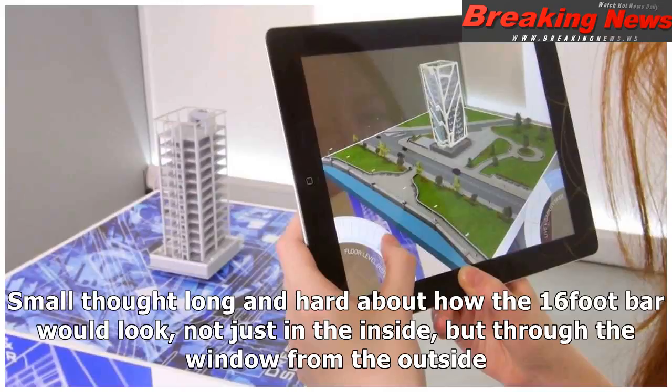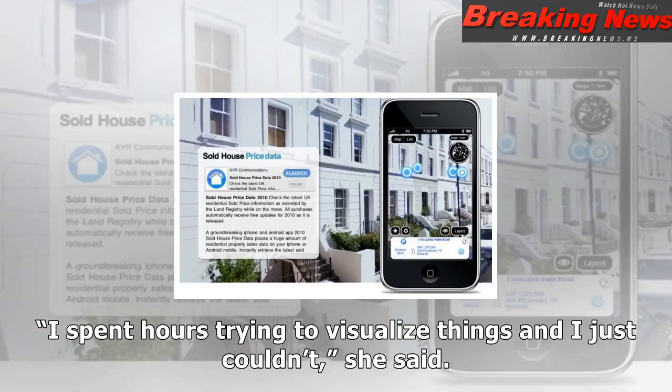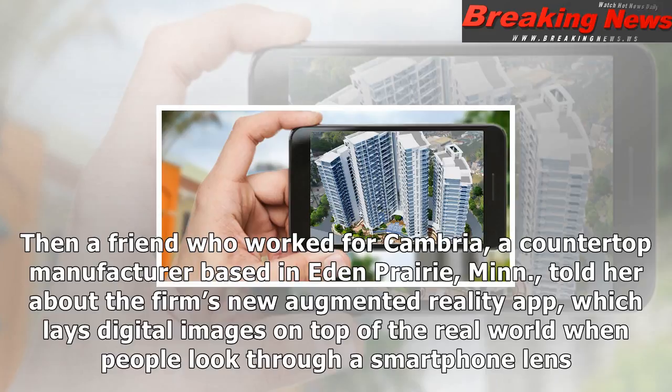Then a friend who worked for Cambria, a countertop manufacturer based in Eden Prairie, Minn., told her about the firm's new augmented reality app, which lays digital images on top of the real world when people look through a smartphone lens. After downloading the app onto her cell phone, she pointed the device to where the counter would be installed.